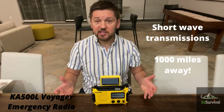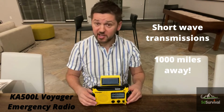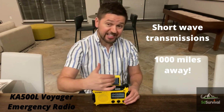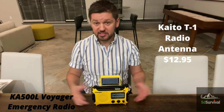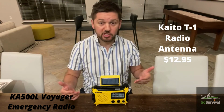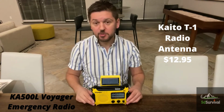The Kaito website says that there's also a built-in antenna for shortwave, which is not super strong, so you can extend its range by using the Kaito T1 shortwave radio antenna, which will boost your reception. And that's only about $12.95, so I recommend that you get that as well.